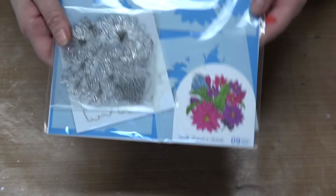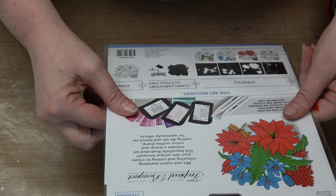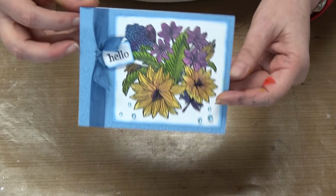All right, let me show you samples. So we've put the samples in order of the kit. So here is the kit with those flowers. CO728521 is that kit. So let me show you the samples that we did out of that kit.